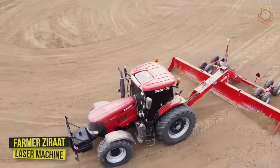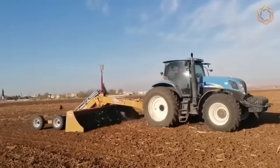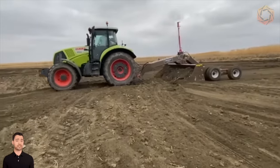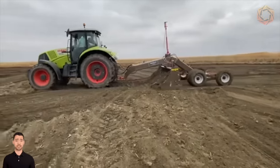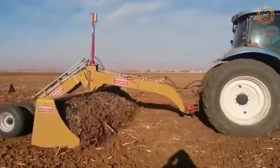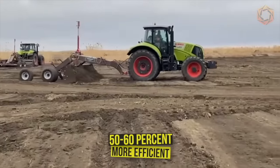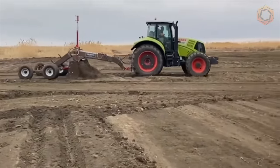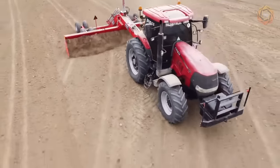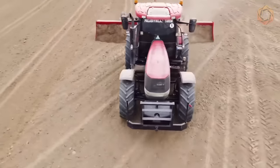Do you want to effectively control the loss of thousands of tons of topsoil on your plot of land? No problem, with the Farmer Zerat laser machine. Of course, leveling the fields offers great advantages for areas with such a useful topsoil. And you want to ensure at least 50-60% more efficient use of irrigation water. So it is thanks to laser leveling, the technique in front of you allows you to supply irrigation water to each plant equally, which significantly increases the overall productivity of work.